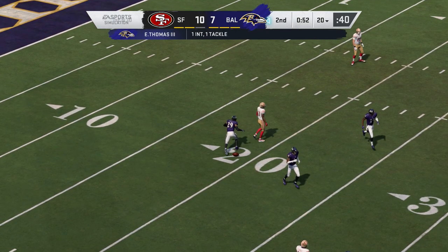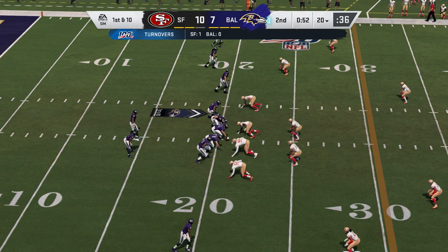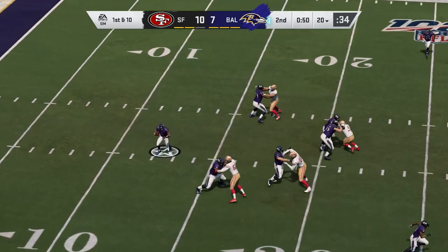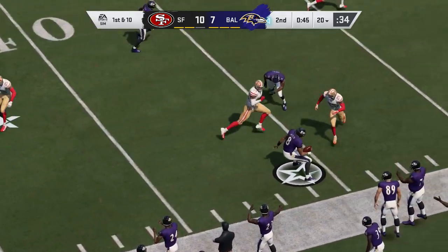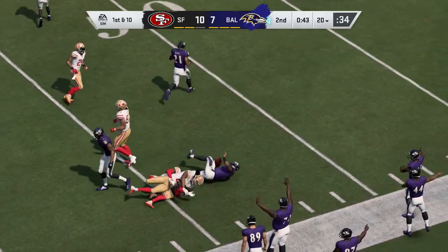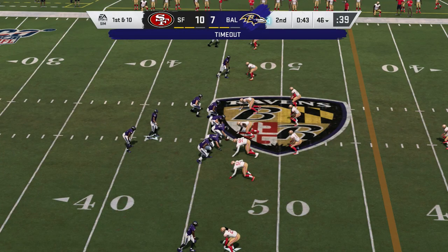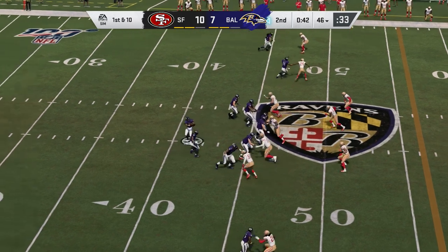It's the former Seahawk, Earl Thomas. After the interception, here's Jackson rolling to his right. And now he's going to use his legs. And they work this well upfield across the 45. Now the Ravens going to use one of their timeouts as they'll stop it with just over 40 seconds to go in the first half.